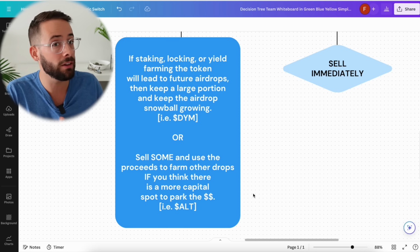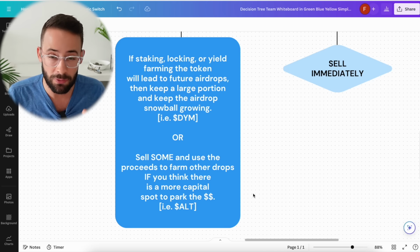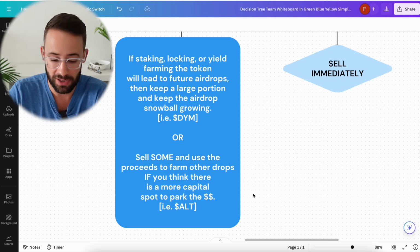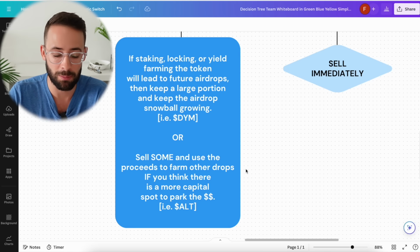However, if you see another opportunity somewhere in a different market, maybe on a different blockchain, could be Solana, could be Ethereum. If you see an opportunity to sell some of those tokens and then to use the proceeds to earn a higher yield or to be more capital efficient, then it totally makes sense to sell some of the allocation and to reallocate the money that way.